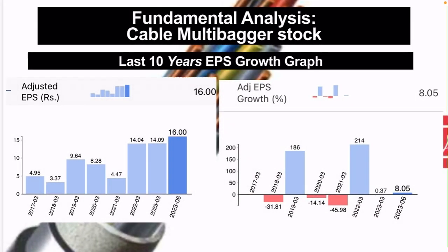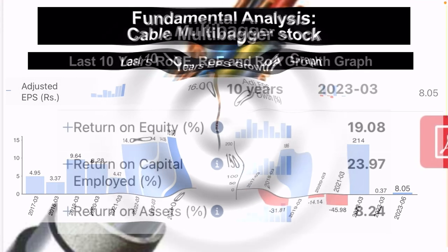If you talk about the last 10-year EPS growth, the company's EPS is also increasing exponentially. Earlier the EPS was 4.95 rupees. Now it is showing 16 rupees annually. And adjusted EPS growth is also showing 8% from the last year.